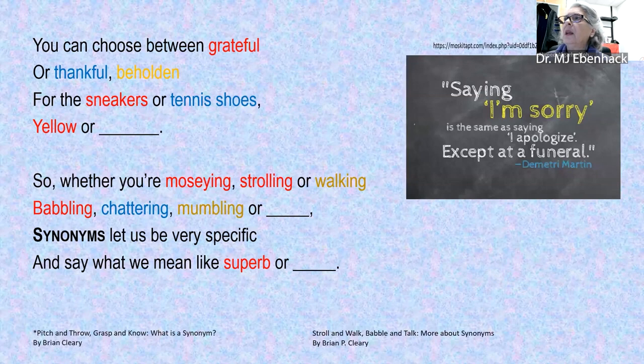But just as I mentioned before, you do have to be careful about choosing your synonyms. I like this little saying by Demetri Martin. He says, saying "I'm sorry" is the same as saying "I apologize," except at a funeral.